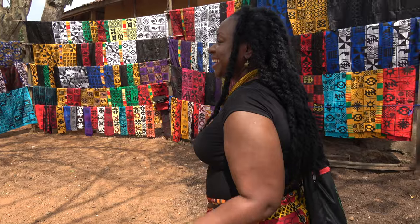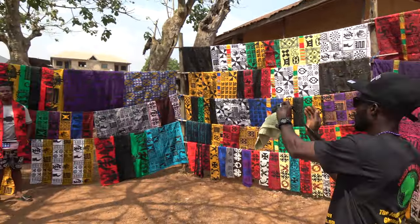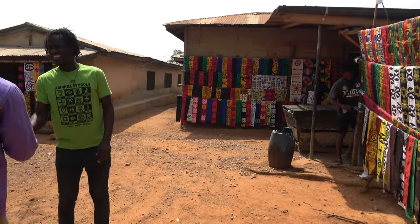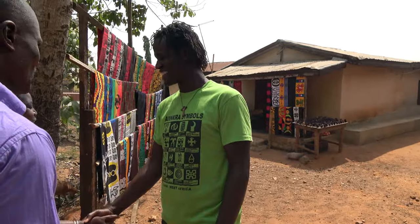So, family, this is Ntonso. Beautiful Adinkra stamps. And we're here with my good brother right here, Dominic, and Alaji. A good brother right there.